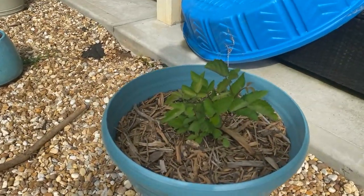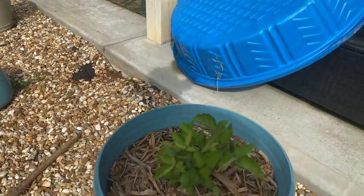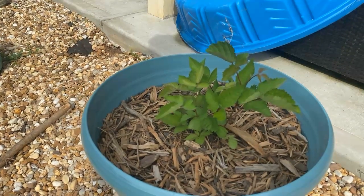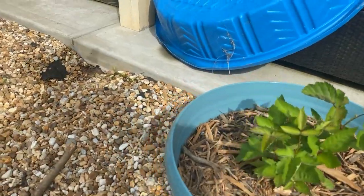Our blackberry potted plant, that's Bella's pool sitting over there. She was in it the other day. It's getting hot down here. Our blackberry plant, it's doing well.